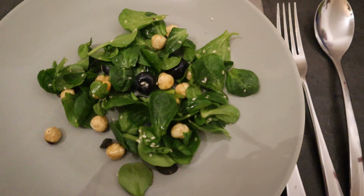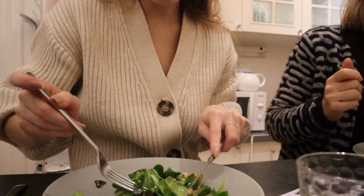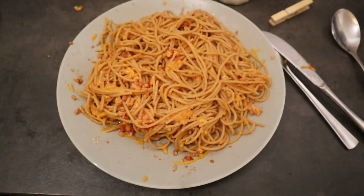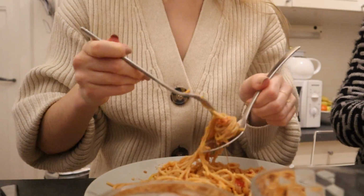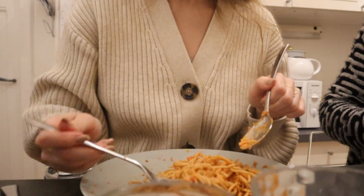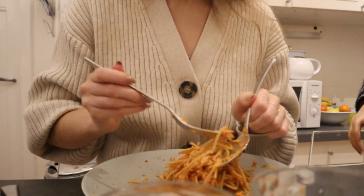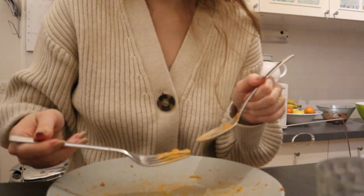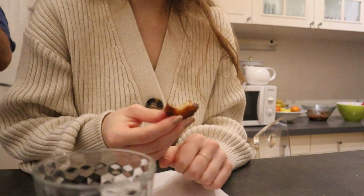So this is the portion of salad that I had. And this is the final plate with the sauce and some cheddar cheese in it. And yes, that was a huge portion. And I had a little French pastry called a cannelé for dessert.